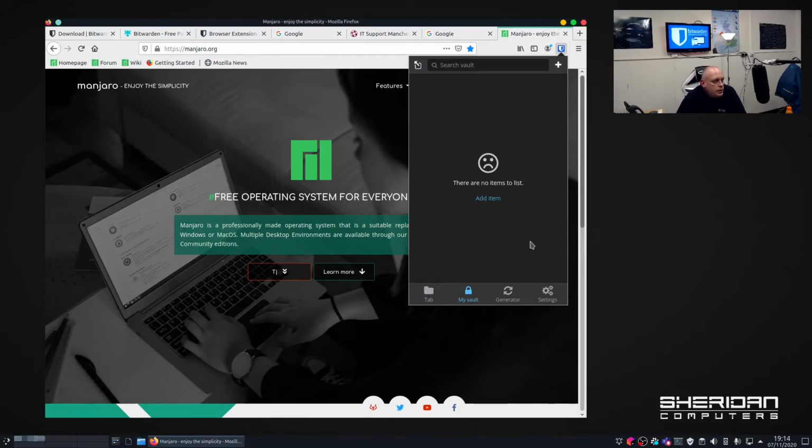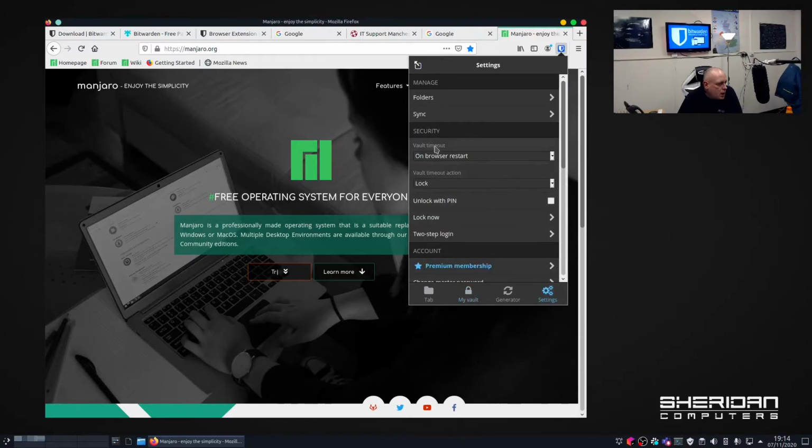One other option I should have mentioned actually is if you're using a shared machine, or it's generally a good idea to do it anyway. If you go into settings, Vault Timeout. Now this is how often Bitwarden will ask you for your password. So it's on browser restart. So basically, if you log out, when you log back in, Bitwarden will ask you to put your password back in for your password manager.